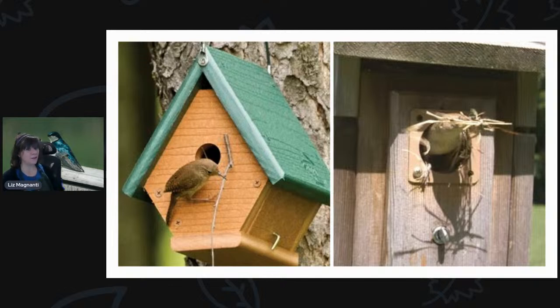Wrens love to nest in boxes. They'll nest just about anywhere. We get very fun stories all the time of different interesting places that wrens nest. Probably the best one we've heard and seen pictures of is somebody who left their clothes out on a clothesline overnight, and the next day a wren had started building a nest in one of the pockets of, I think it was either shirts or some jeans. They left that garment out, and actually the nest was able to produce nestlings that went out into the world.